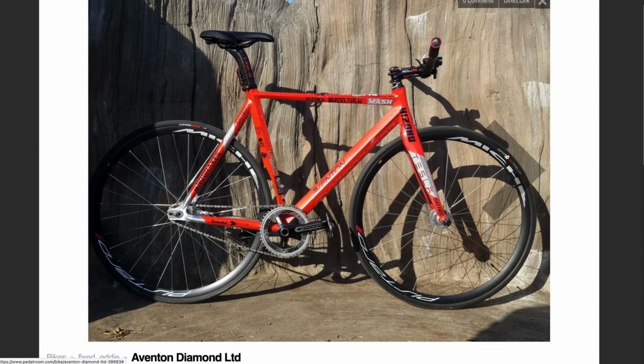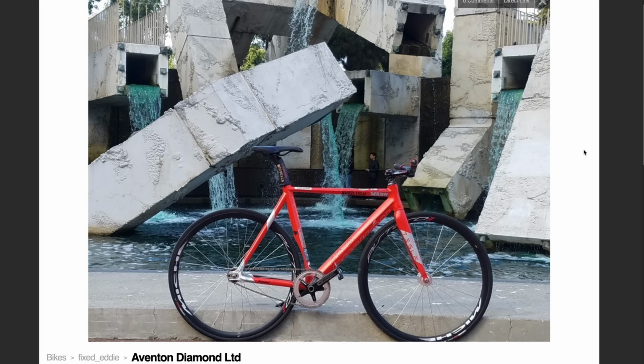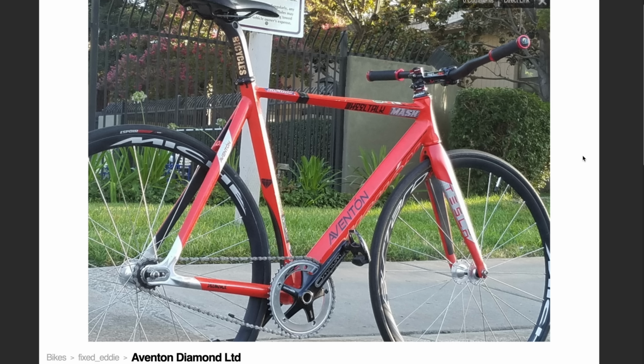Yes. Did the Aventon Diamond find a loyal but small and vocal rider base that still covets the bike to this day because diamonds are forever? No. It's just a weird fixed gear from the e-bike company now. The Aventon Diamond is the definition of awful taste but great execution.